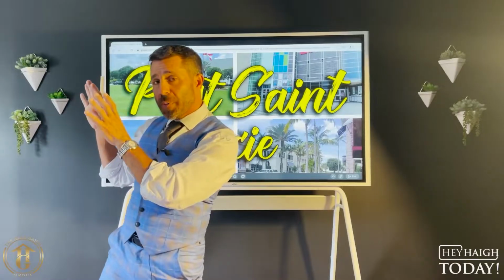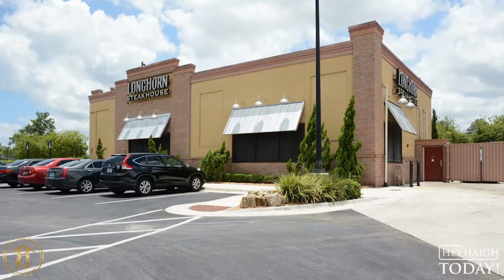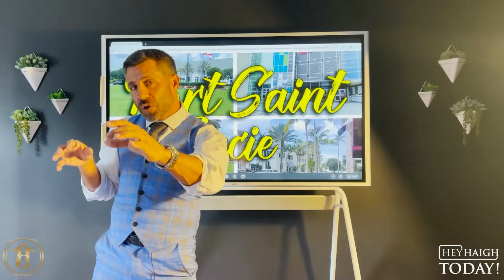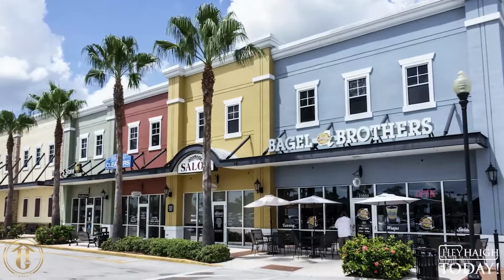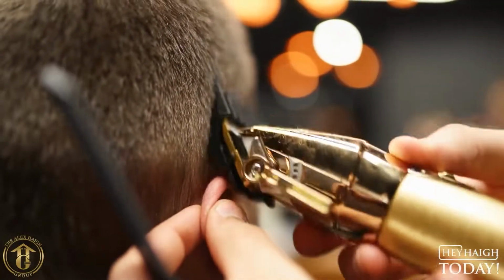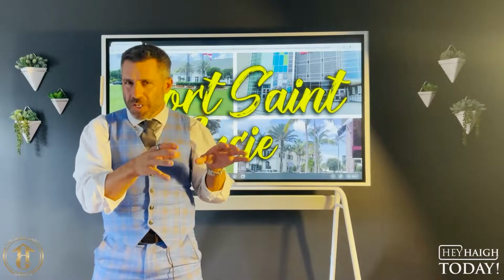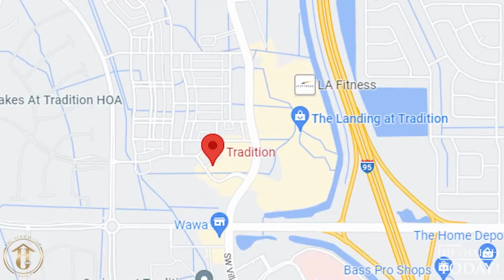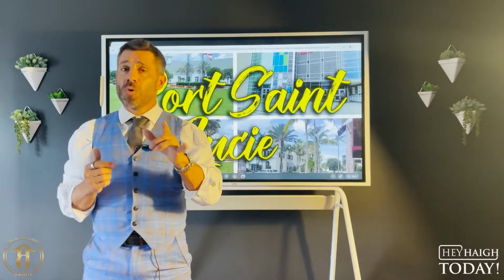If you want to go shopping at PetSmart, TJ Maxx, or go to Longhorn or Panera for dining, those are all right there on the outskirts of the little town. Downtown Tradition has that feel of a downtown, a little like Smallville. You've got the barber shop, Publix, coffee shops, all those things that you'll find in a traditional downtown area. Also, Tradition is right off of 95, so that's why you want to consider moving to Tradition.